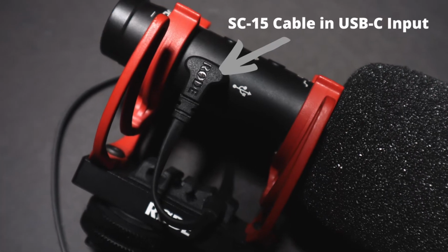So what does this firmware update and the SC15 cable allow you to do? It allows you to use your Rode Videomic NTG with your iPhone or your iPad, and you can unlock all the features of the microphone and use it with your mobile device. Let's go outside and I'll give you a demonstration with my iPhone.